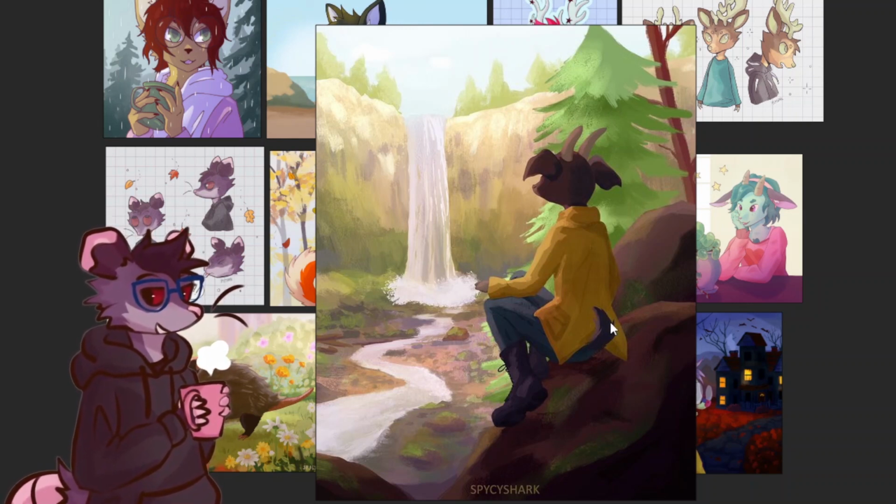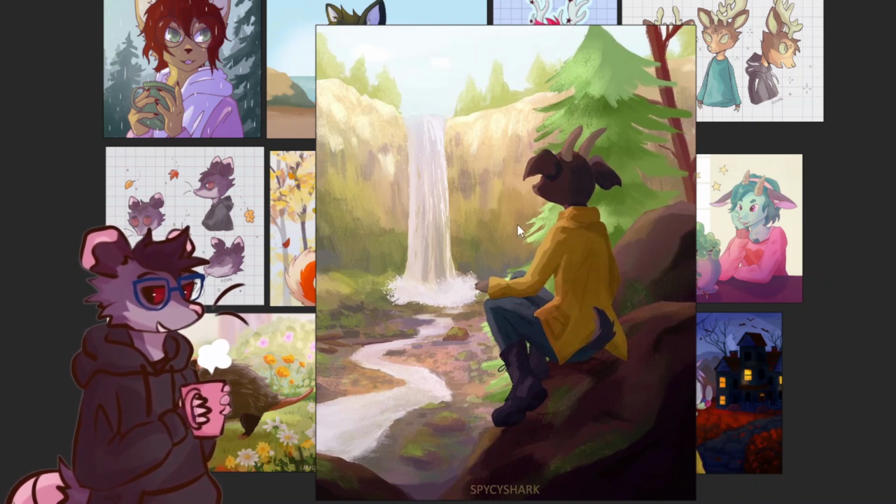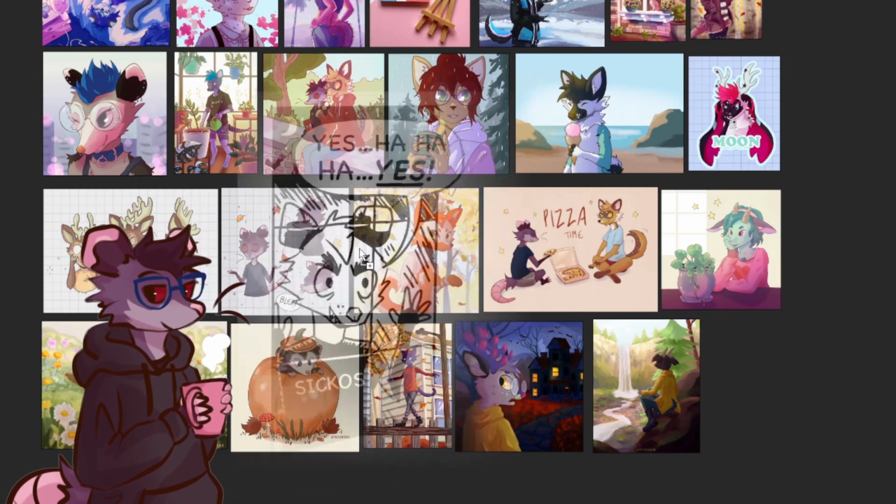Ooh, got some deep... No, I'm totally kidding. I have no idea what I'm talking about. But yeah, originally it was supposed to be a cat and then a fox, but I was like, there's not enough goat representation in my art, so I decided to go with a goat.